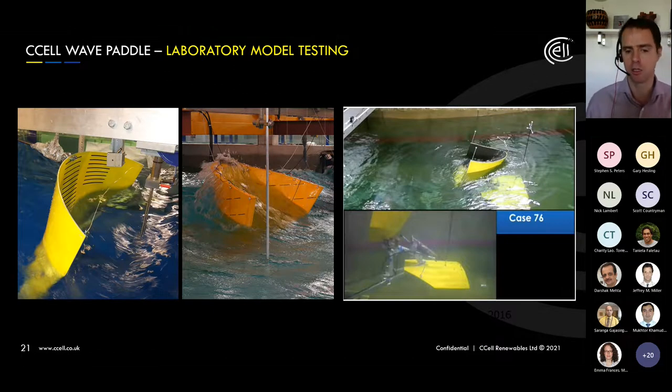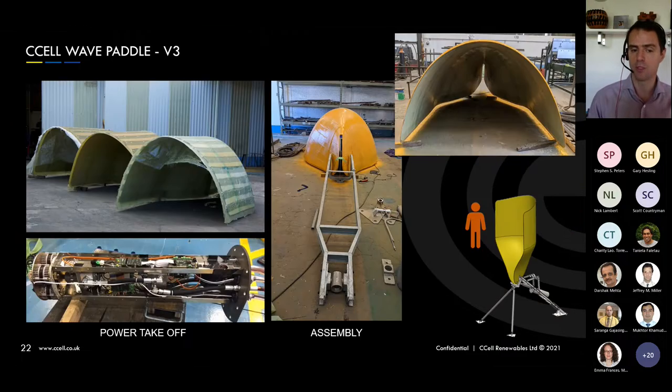Now, on the paddle development, let's go over this history again. These are some images of the lab testing we did at different scales, looking at a variety of different concepts, and ultimately this has ended up with the system. We have three of these manufactured and waiting to be deployed in Mexico.